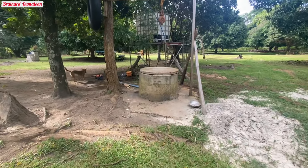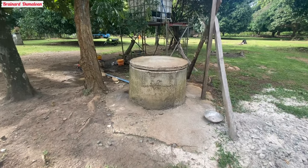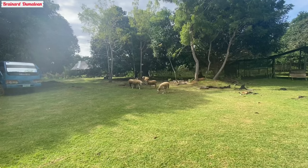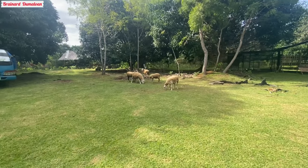Meron pala silang deep well dito guys. Ayan. Meron din pala silang mga sheep dito guys. Ayan.